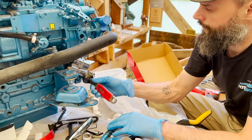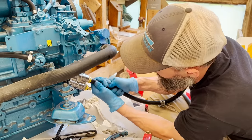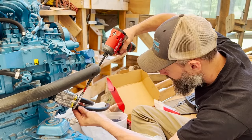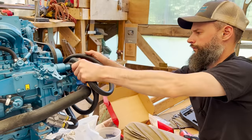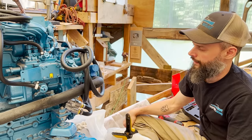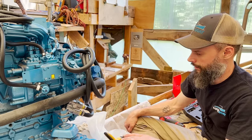But right now, this lets us make the connections to the engine while the engine's out here, and we don't have to worry about guessing or cutting our tubing. We'll just run it over to where it needs to be and cut it. And then we might have a usable piece of tubing left over in the middle. It's just coiled up and zip tied to the motor for now. We'll drop this in, get these to where they need to go, and then cut them at that point. That way we can be a little less wasteful with the hose.